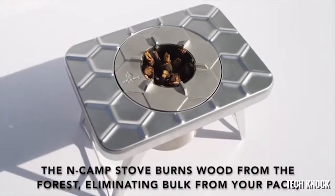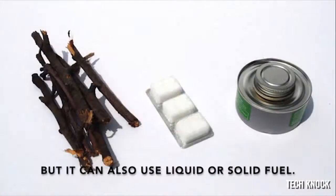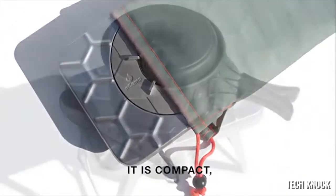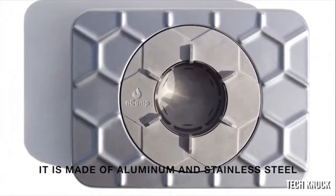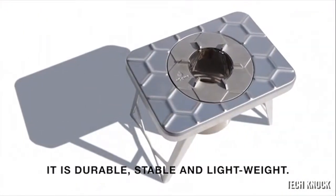The nCamp stove burns wood from the forest, eliminating bulk from your pack, but it can also use liquid or solid fuel. It is compact, it has a useful work surface, it is made of aluminum and stainless steel, and is durable, stable, and lightweight.